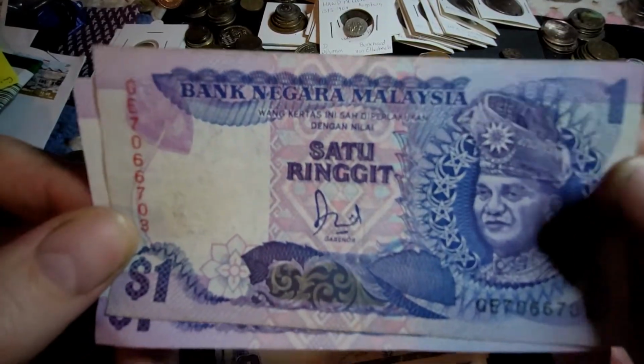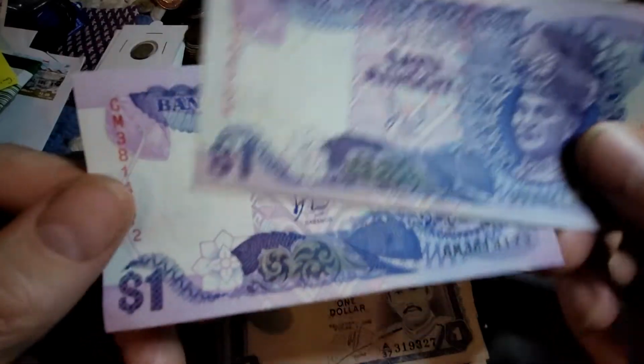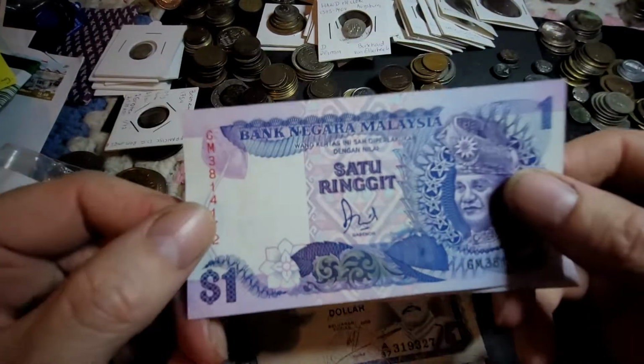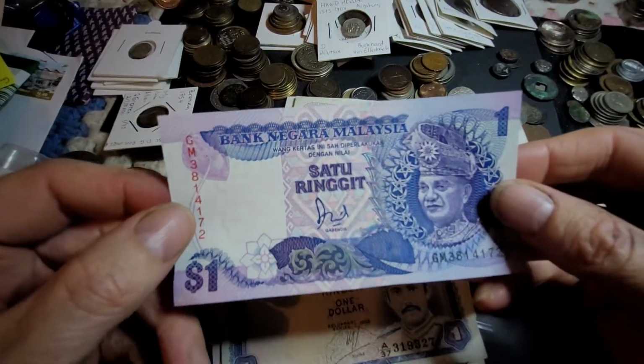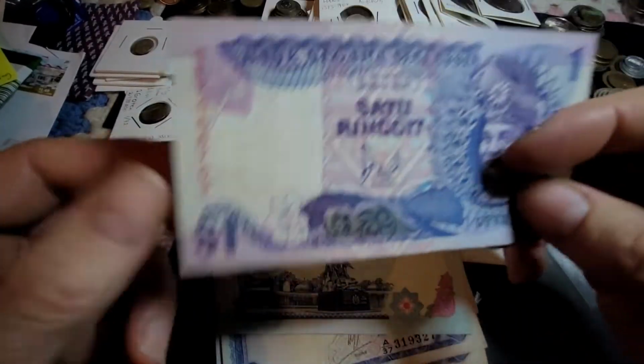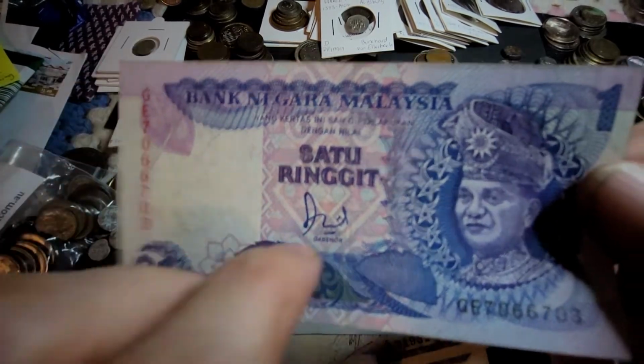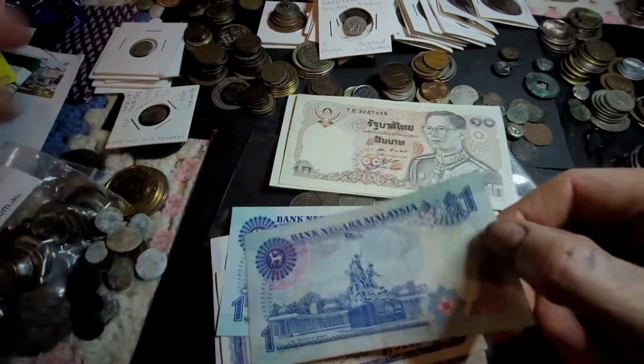Then we got a banknote of the 90s, 1 ringgit from Malaysia. Yeah, this one's pretty much on Seeker, probably worth $5 to $10. That one I'll probably keep. This one's a little bit dirty, but seems to be in high grades, probably up to $5.